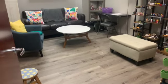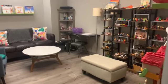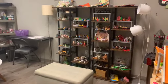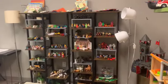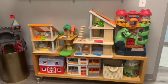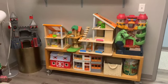This is an example of another one of our therapeutic playrooms that honestly feels a little bit too big. So you can have a room that feels a little bit too small and a room that feels a little bit too big, and to me it feels almost the same. But finding a way to work with the space and keep it neat and organized.